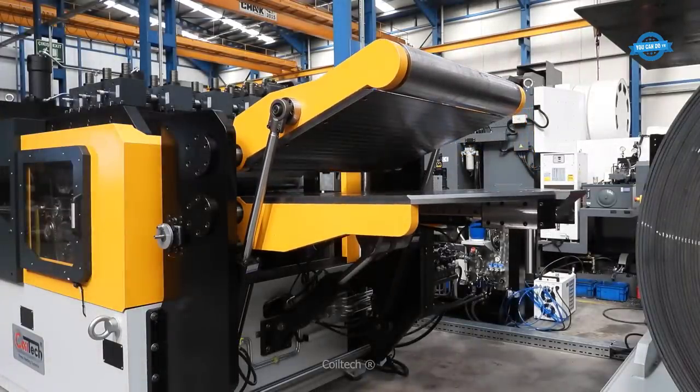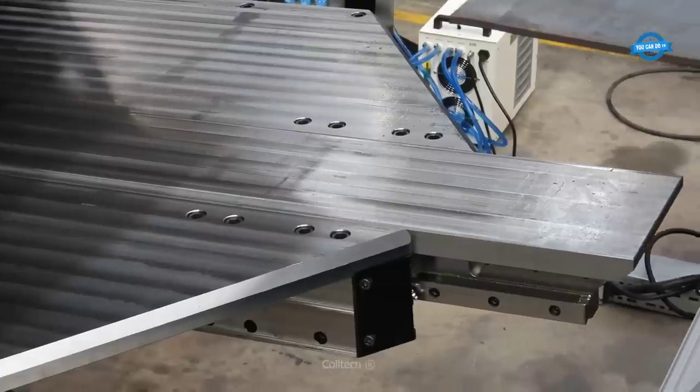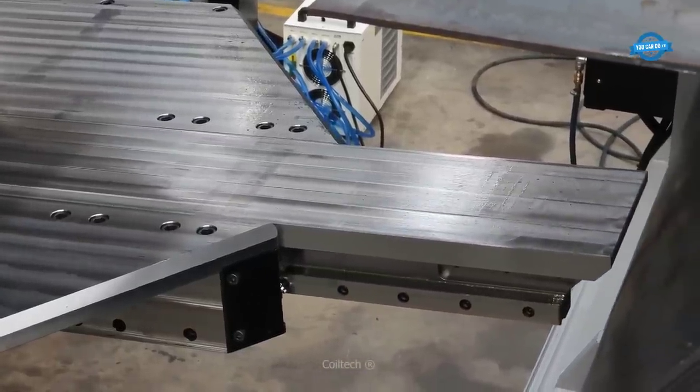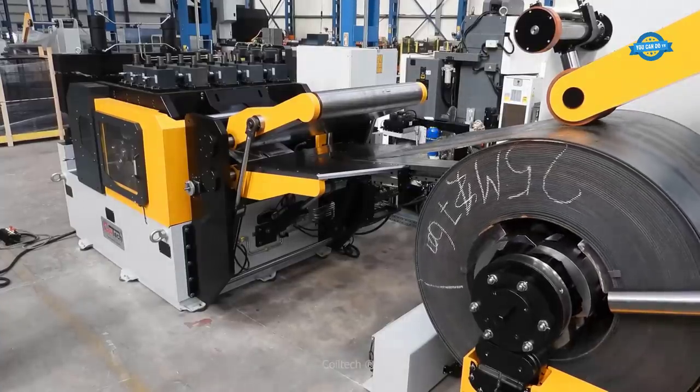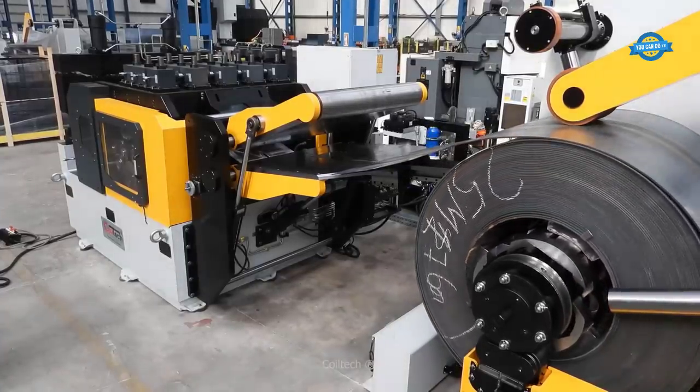The decoiler straightener feeder system is a sophisticated piece of machinery that combines three essential functions: decoiling, straightening, and feeding. Let's explore how this system works to streamline press feeding operations.